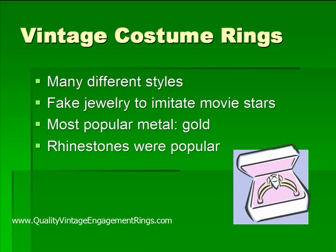Vintage costume rings have many different styles. There's not one specific style or trait or characteristic that's unique to the costume rings, which makes it a lot of fun because it gives you tons of options. A lot of times, like in the 1970s and the 1980s, the costume jewelry was made to imitate the movie stars' jewelry. And so, a lot of times it was made with the cheaper quality items, like cheaper gold and cheaper stones, but they tried to imitate the glitzy, fancy movie star jewelry as much as possible.